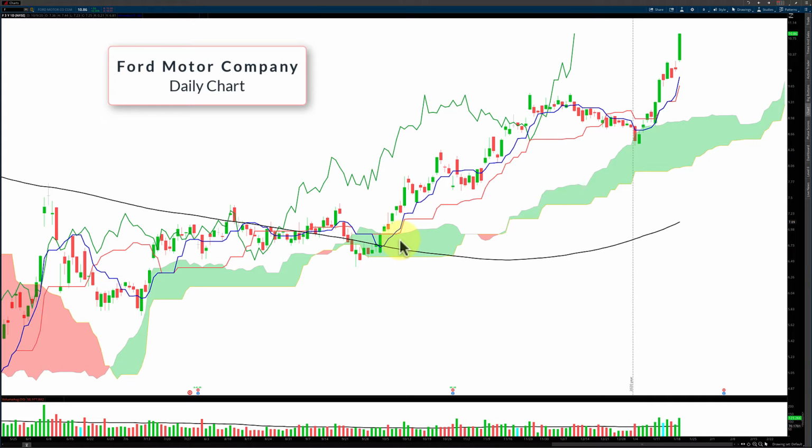Now, the cloud is also called the Kumo, and when you have a break above the cloud, it's called a Kumo breakout. And the analogy that we have with our weather is a rainbow. So here we have a nice little Kumo breakout rainbow as price action moves above the red line, the blue line, and the top of the cloud.